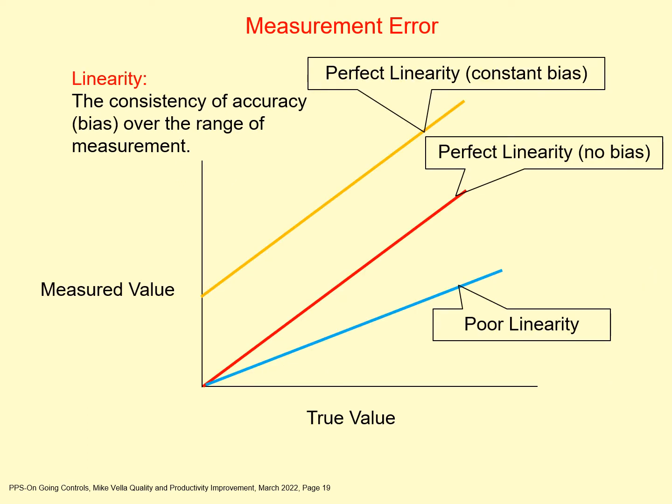And finally, something called linearity. Consider a gauge you assume is going to be true throughout the range of its measurements. So consider that red line, we'll call that perfect linearity, no bias. As the true value and the measured value extend from the origin, the results are the same.